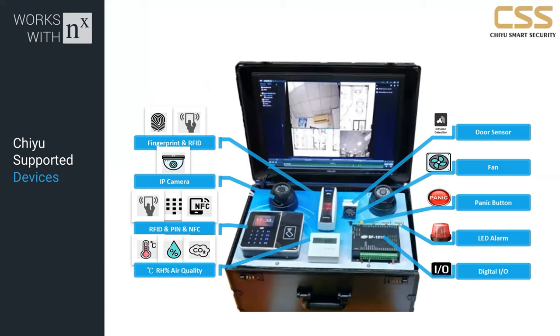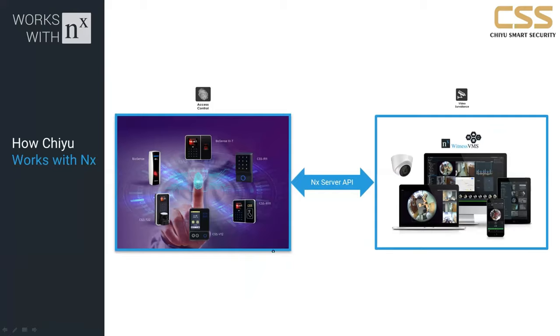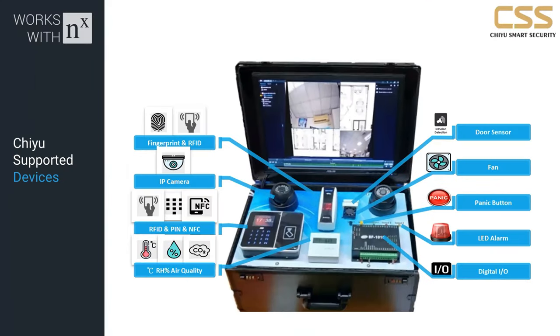The equipment for the integration is very simple. We have an access controller, a proximity controller for the biometric, RFID card, PIN, and NFC, and usually a door sensor installed with the controller to monitor the door status. For the digital input and output, usually we connect the environment sensor and the panic button to monitor the input and control output, and cameras. So the whole integration of the input is very simple.